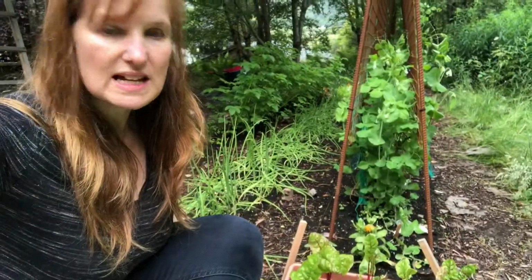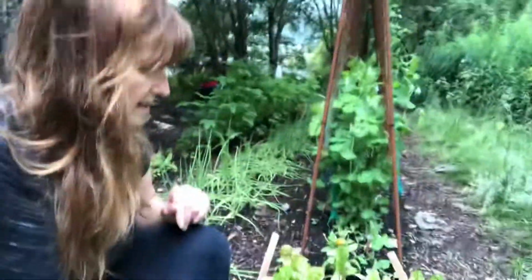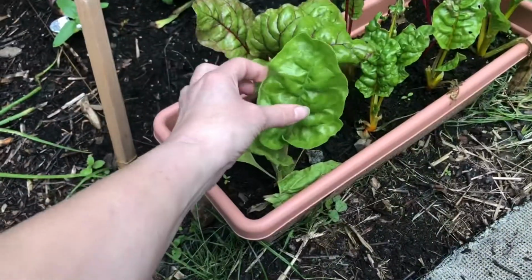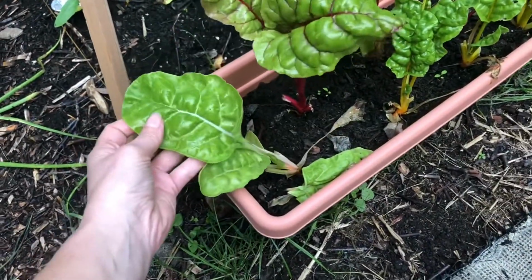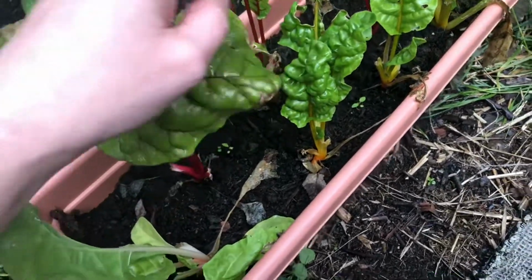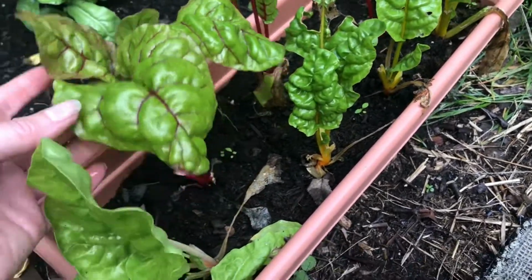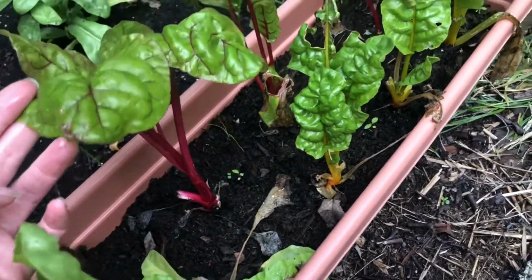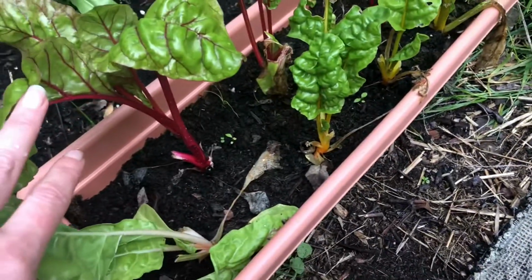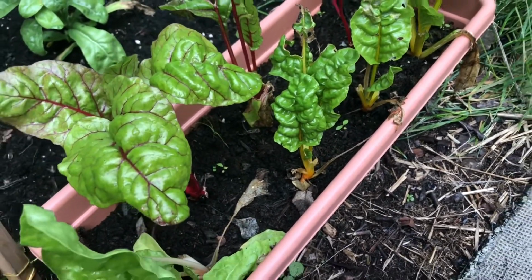Now starting down the last row, because I've only got three rows at the moment, is the container that I've got here. This is full of chard, so it's a plain chard, and then I've got the bright lights, which are my favourite. But this will be cleared shortly. You can see some that's been at the leaves there. So I will harvest that and I will clear it to get ready to plant something else in there.